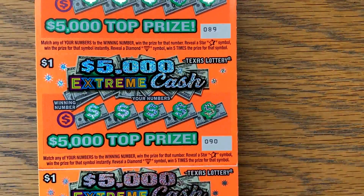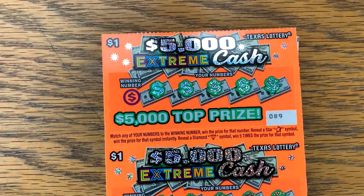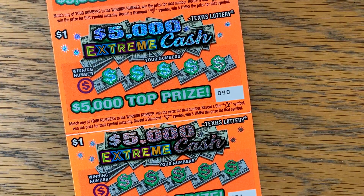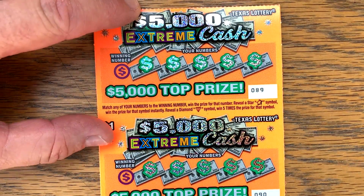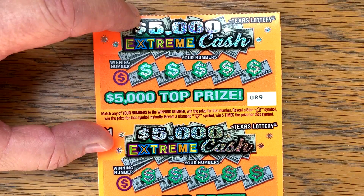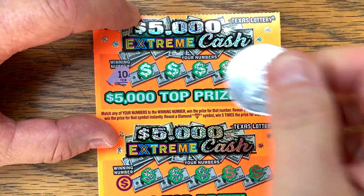We're going to start the day off with 10 of the 5,000 extreme cash tickets, starting on ticket number 89, all the way through 98. All right, let's see if we can start the day with a nice big win. See if our dollar tickets will pay off. We're looking for a match and win. Stars the auto win. Diamond gives you 5x surprise. All right, extreme cash. Let's win early. Looking for a 10.